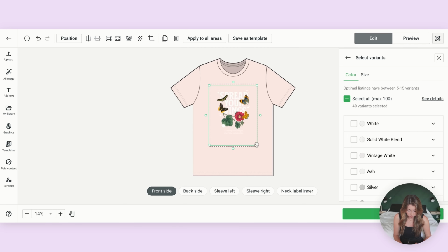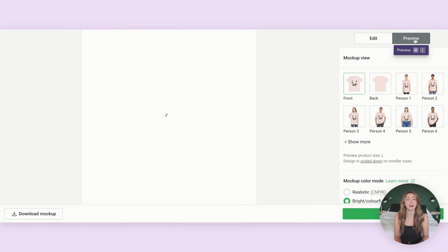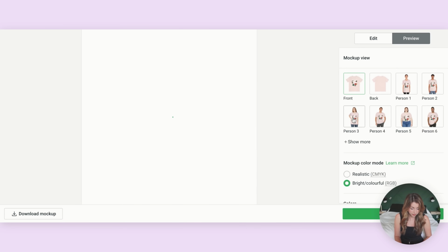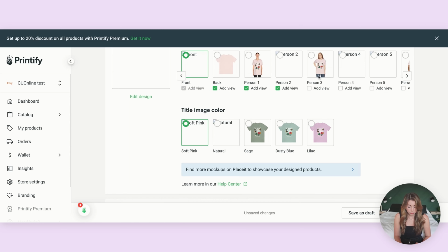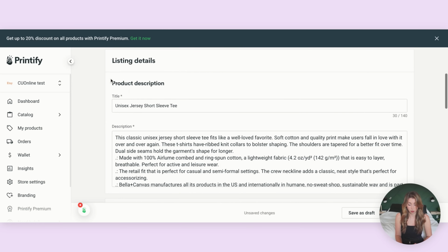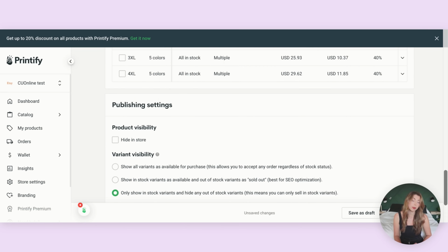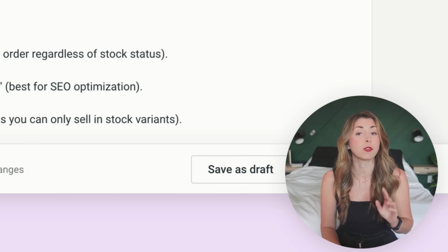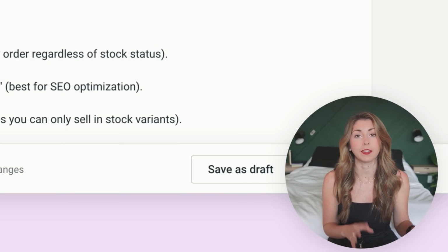And now I'm going to resize this design so it fits in this box. And then we can take a look at the previews just to get an idea of how this is actually going to print. So if I take a look at this with someone wearing it, the sizing looks good to me. So I'm gonna hit save product. And then through here, you can go and fill out your description, your title, your shipping. And then once you hit publish, what this is gonna do is it's going to publish right to your linked Etsy store. So it's going to create the listing for you.